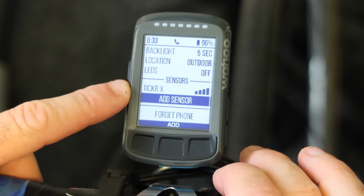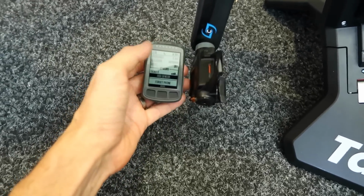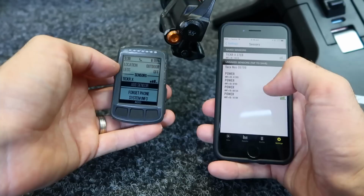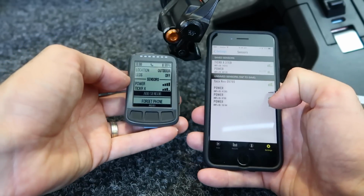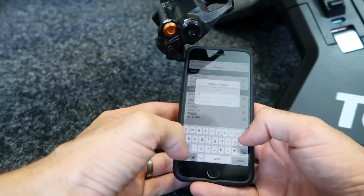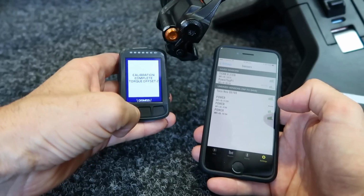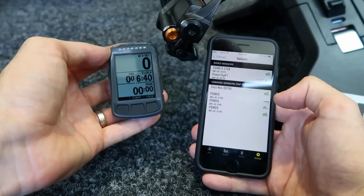Yes, we have that. I may have too many sensors in this room, so let's pull out the phone and do that pairing for these pedals. Aha, there we go. Okay, we have some pedals. So we found the PowerTap P1 pedals with the ANT ID, save sensor, and here we go, we're done. We can rename those to PowerTap P1, and we can even do a calibration while we're there. Brilliant, done. So now we're set up for a ride. Let's get outside.